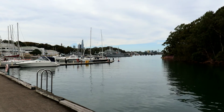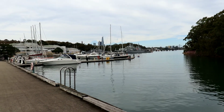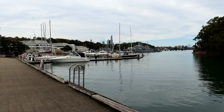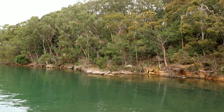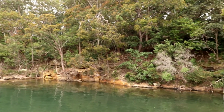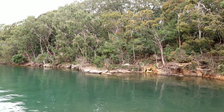Somewhere a bit different today. Down on Sydney Harbour in the city. You can just see the top of the city over there. Anyway, I thought I'd come and check out Berry Island Reserve, which is some remnant bushland. So we'll head over there and have a look, see what we can see.